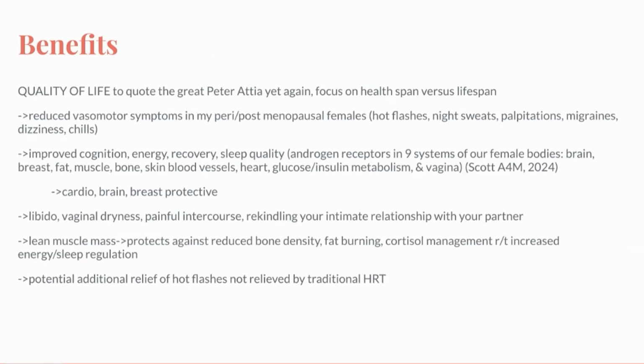So these patients, especially my peri and postmenopausal patients, their quality of life is so affected by these symptoms. The goal, so for benefits, is that we can reduce these vasomotor symptoms. Vasomotor meaning hot flashes, night sweats, palpitations, migraines, dizziness, chills, those troubling, life-altering symptoms. I had one patient who literally was having a hot flash every few minutes, all day long, every day, affecting her sleep, her mood, her energy. I mean, it just trickles down. You think about missing out on sleep for just one night, much less every night, all the time because of this. So it really affects quality of life.